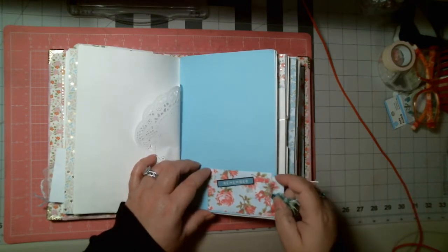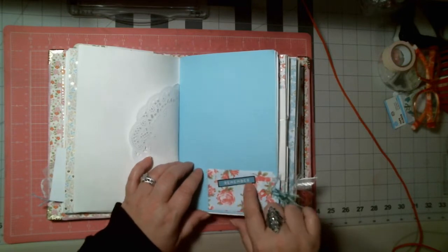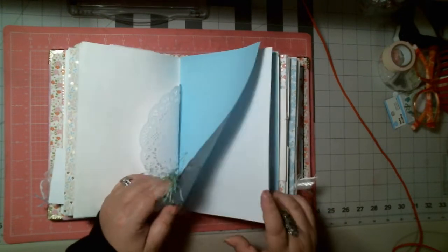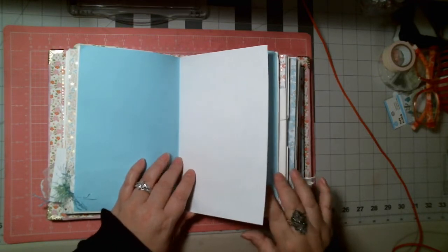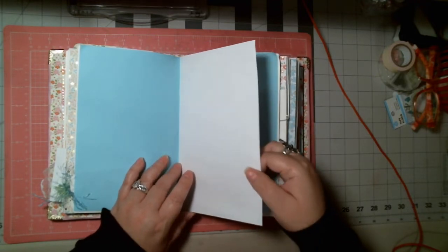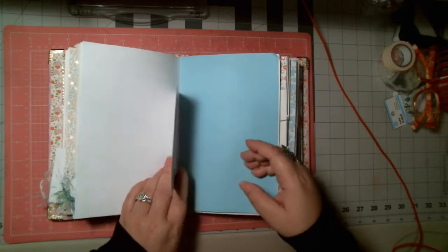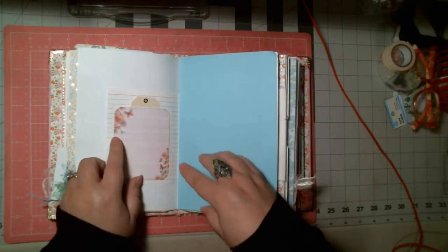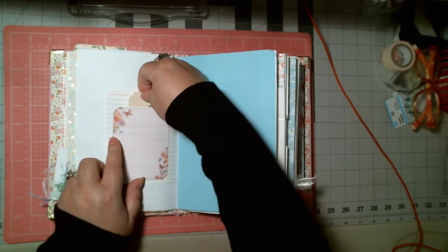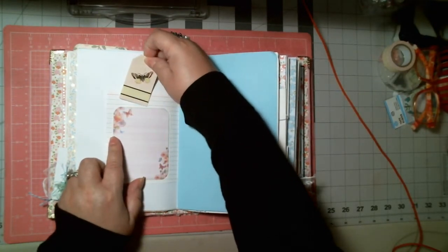It's got a little tag in there with journaling on the other side, and it says remember. Very nice. It is good to read. This is good to remember. This book will help me remember things. And then this is a white page. This is a little index, a half of an index card, and it has a pocket here, and it has a little tag that comes out. It's a little butterfly.